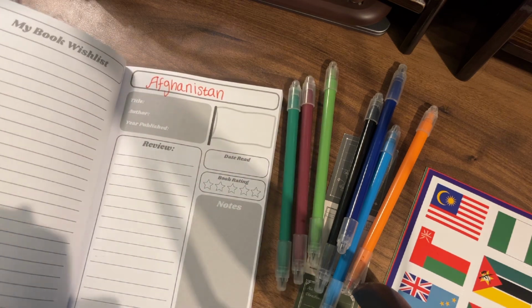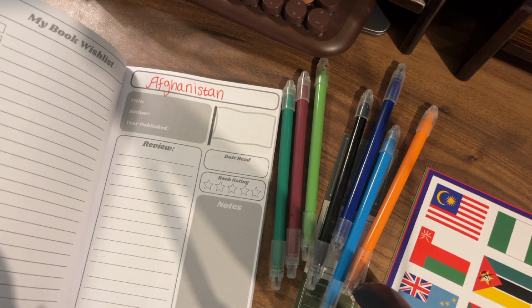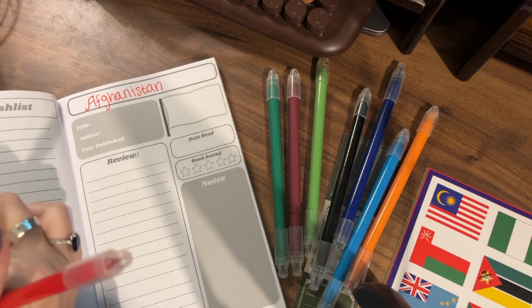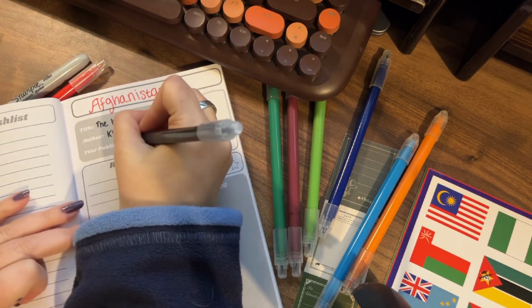The book that I read for Afghanistan, well, I read a couple, but the book that I will choose to put in is A Thousand Splendid Suns. No, I'll do The Kite Runner, I think, actually. I'll do that in black. Well, it's a bit thick. Maybe I'll try this black. And that was published in 2003.